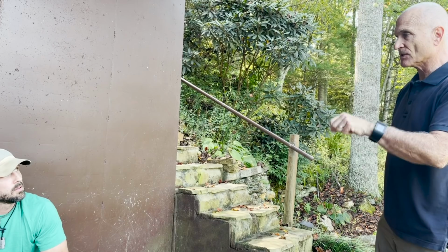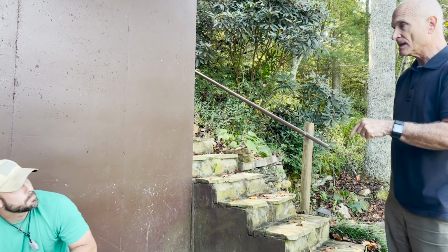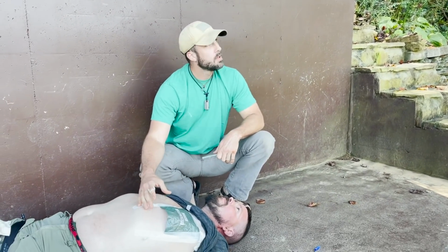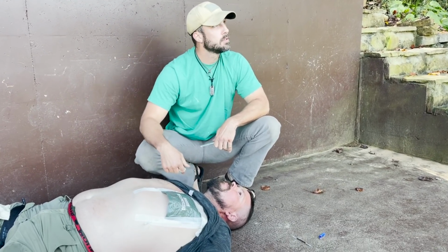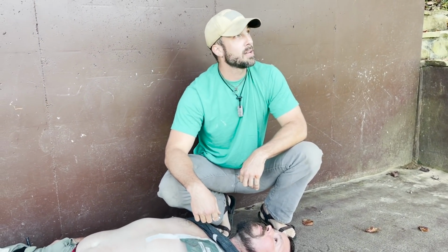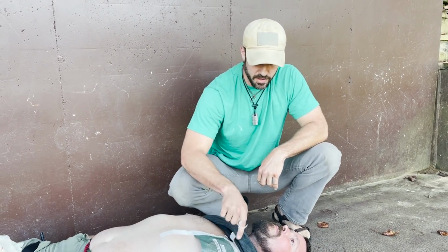So his lung is collapsed. He's still breathing, which means what's happening? This side is filling up with air, pushing everything in this direction, putting pressure on the heart. Did you see the trachea move? It would be moving this direction, which it is. So in this situation, if I see that happening, I know he's about to die. So I've only got a couple minutes to relieve the pressure on this side.